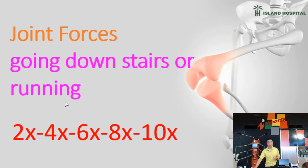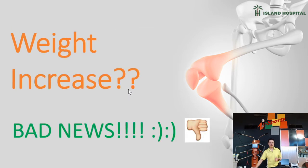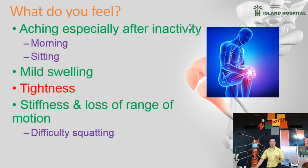So the joint forces are very interesting. That means when you come down the stairs, when you run, when you walk. People used to think that when you come down the stairs, you increase your weight by about 2 times, but it really depends on how you come down the stairs. If you can come down the stairs quietly, then it might be 2 times, maybe 4 times. But if you come down very heavy on the stairs, the joint forces can go up to 6 to 8 times and even 10 times if you're not careful. So the way you come down the stairs and the way you use your knee is actually very important. Weight increase, like I said, is really bad news because that's the worst thing you can do for your knee and also your back, but we've gone through that before.